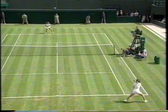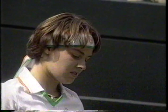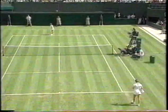No! That was a bad bounce. Bad bounce. That really was. That's bad luck for Hingis. One of the few bad bounces we have seen on this brand new court. That ball stayed low.